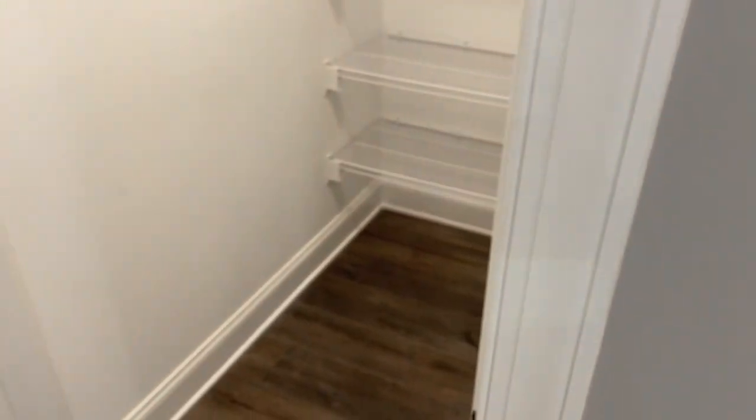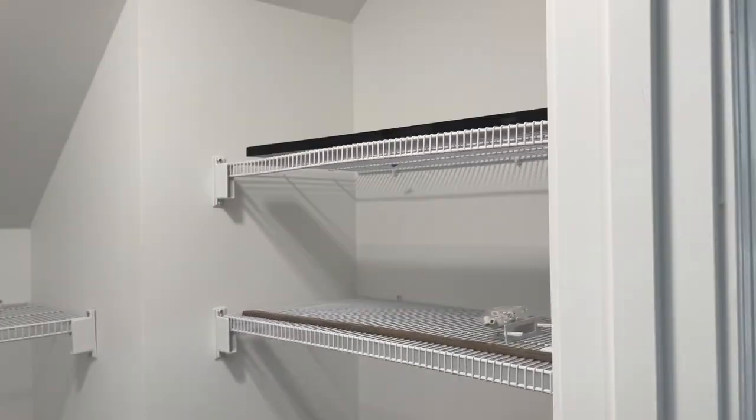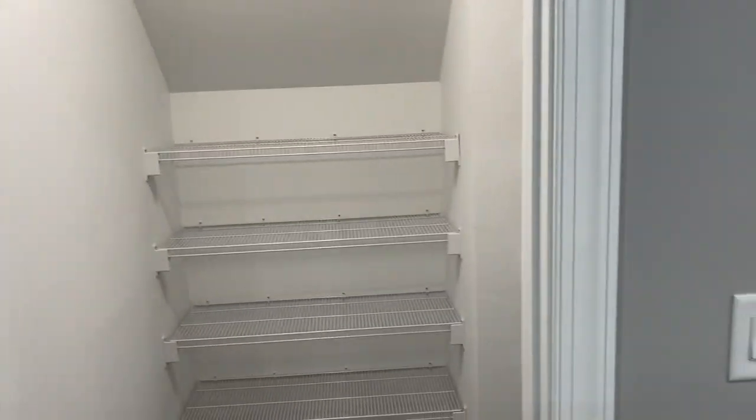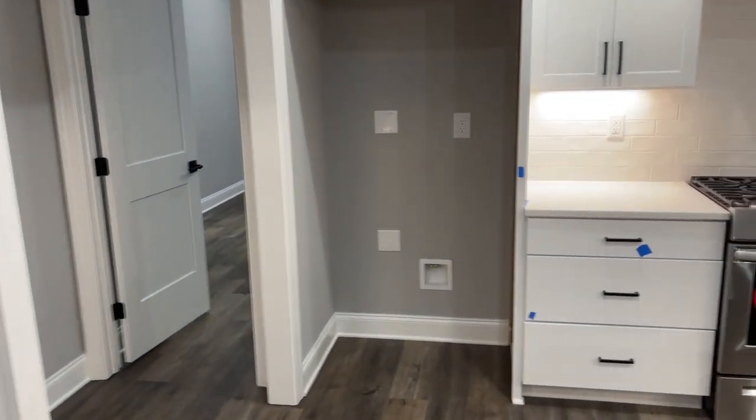And then our pantry is here. So that was a must. We wanted to still have a walk-in pantry. So we've got shelving here and shelving here. Nice size walk-in. Could not give that up. Refrigerators coming in the morning.